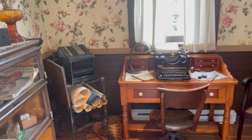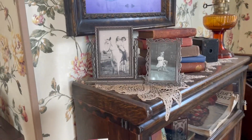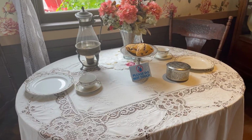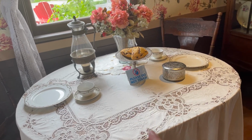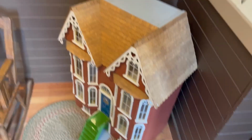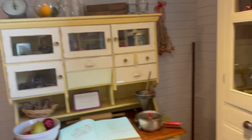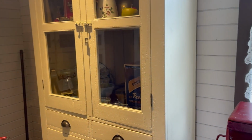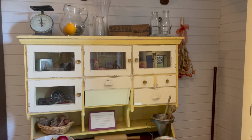And there are some typewriters right there, and photos of people who might have lived in this house. Over here, there's a table where people eat. Yeah. And there's some scones and a little toy box for kids to play, and a dollhouse. And this is the cupboard area where they keep all the utensils and kettles.